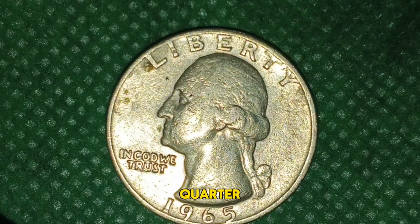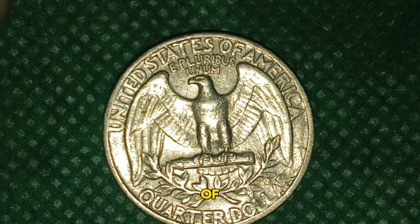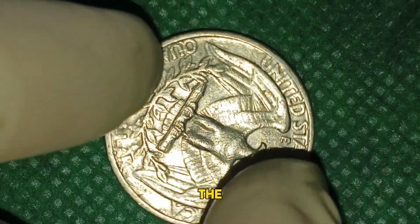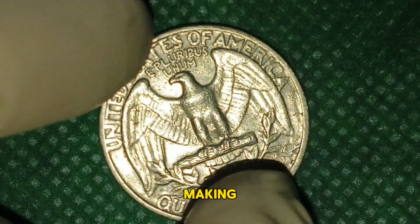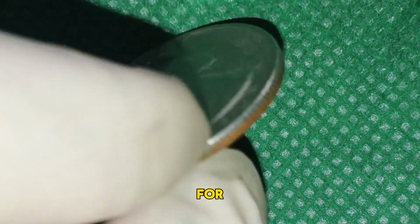The Washington quarter was first introduced in 1932 to honor the 200th birthday of George Washington. It was designed by John Flanagan and quickly became one of the most iconic coins in American history. For decades, it was struck in 90% silver, making it not only a useful coin for spending, but also a valuable one for its metal content.